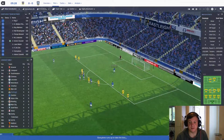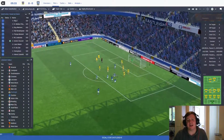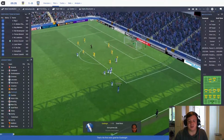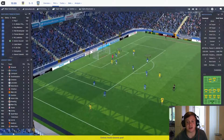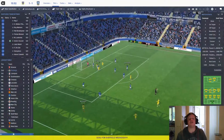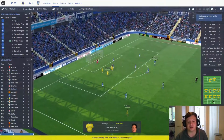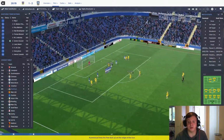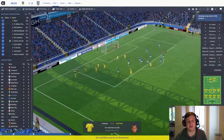Goncalves with the penalty. It's a good save. It comes back to Goncalves. Second bite of the cherry. Unfortunately, he puts it away. 1-0. McGowan gets away from his man, crosses deep to Delmas, and it's a goal for Sheff Wednesday. First chance for them, and it's 1-1, like Delmas with a goal. Free kick, Commerce Road, smashes it into the top corner. I mean, keeper didn't even move.